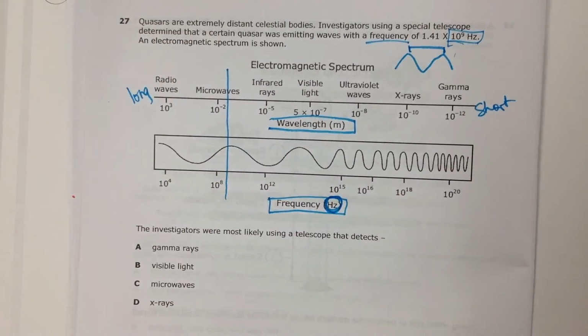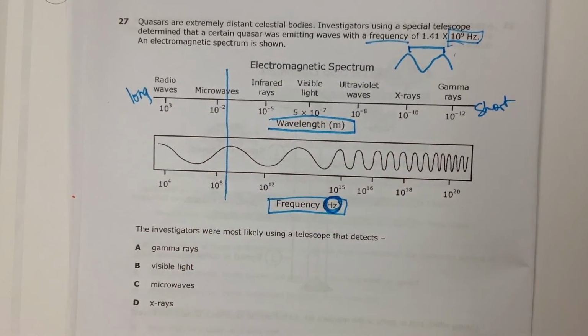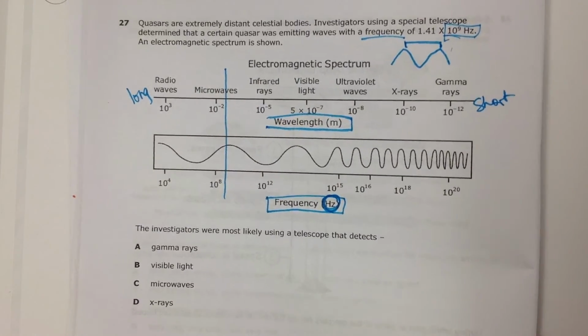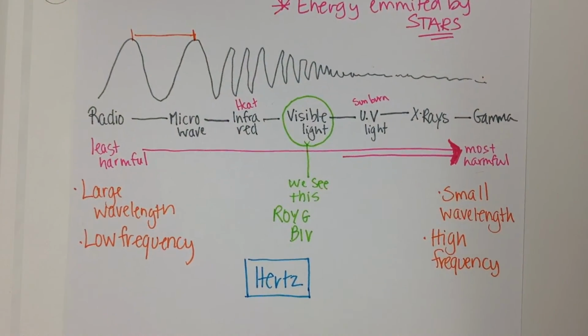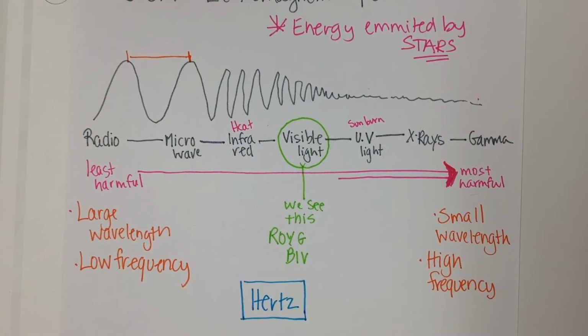Well, we know that all different forms of rays can be used to locate objects in space. You just need to pay attention to these small details when you're reading these. That will help you the best. So I hope that kind of reminded you of what we have as far as the electromagnetic spectrum and how to read it.